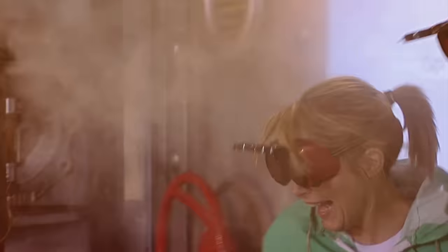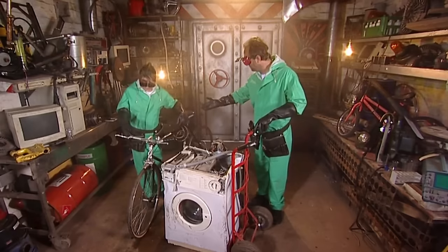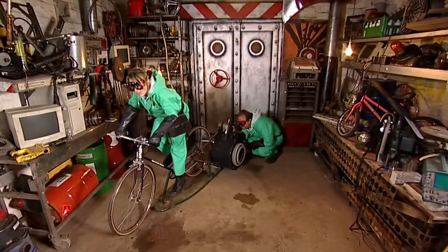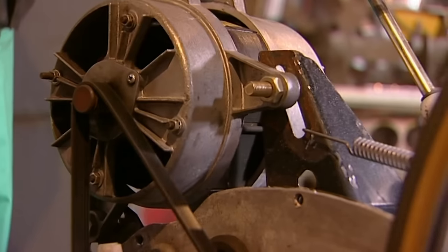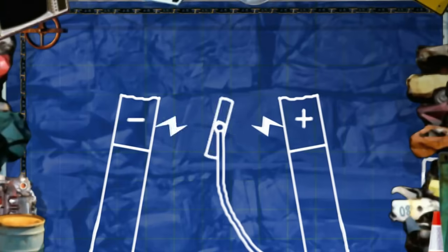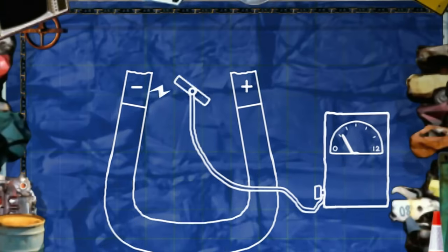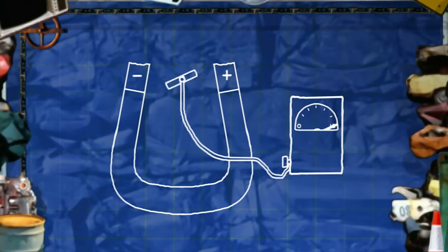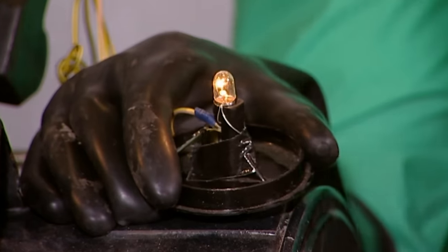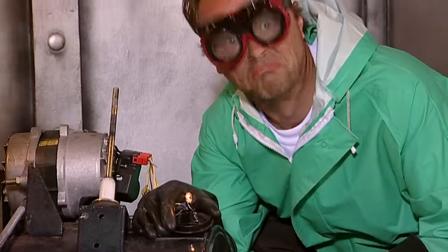Welcome to this week's Scrap Lab, where we are going to reverse the science of an electric motor and create our own electricity using a washing machine motor and a bicycle. By attaching the wheel to the prop of the washing machine motor and pedaling furiously on the bike, you can spin the rotor inside the motor. As the magnetic rotor passes by the magnetic casing, it attracts electrons, creating electricity. The faster the rotor is spun, the more electrons move across. This is known as current. If it's spun fast enough, you can create enough current to power a light bulb. And you've built your own homemade generator.